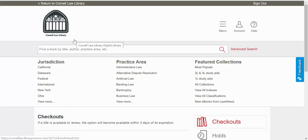Again, a super useful resource. It's all free, so it's included in your tuition because the law school pays for it. I definitely highly suggest poking in here and seeing what's available before you go out and buy a study aid, or maybe to supplement what you already have.